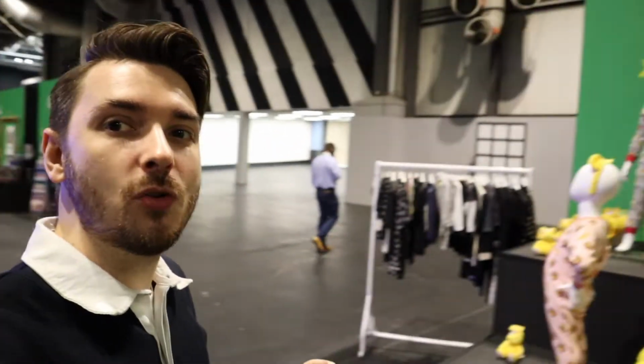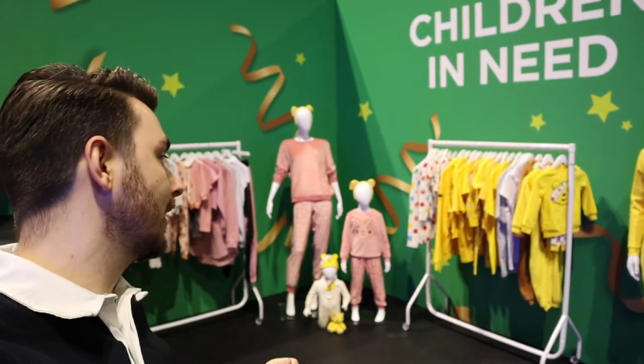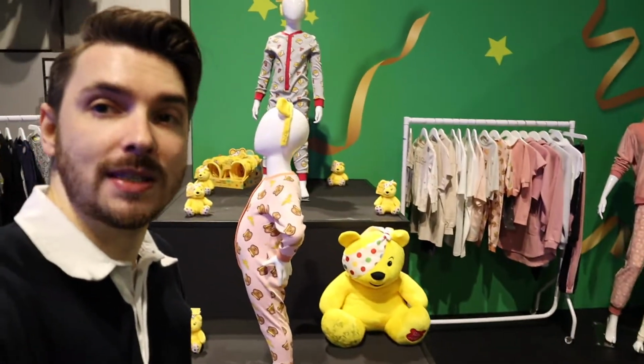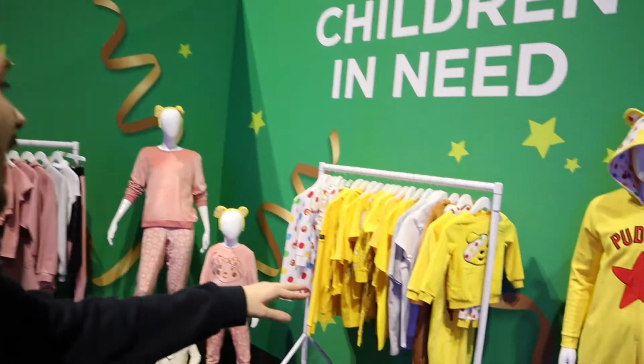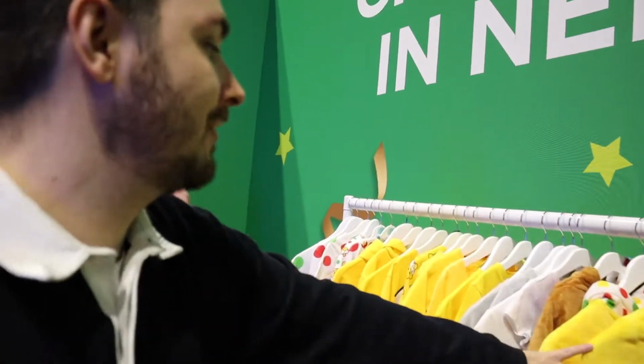Okay, so I thought it'd be quite nice to take you round. We've got a Children in Need section. So these are all the things that we're selling for Children in Need, including the Pudsey bears. We've also got the Pudsey onesies and things like that, and just a really nice section.